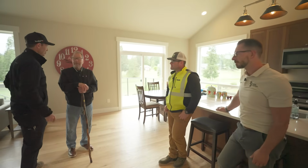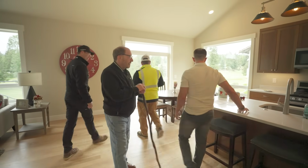Let's go out and see this patio. This is a gorgeous golf course. I want to see what it looks like back here.